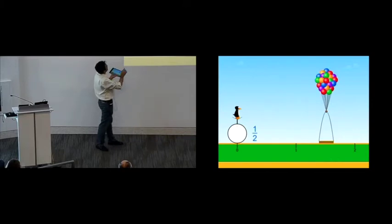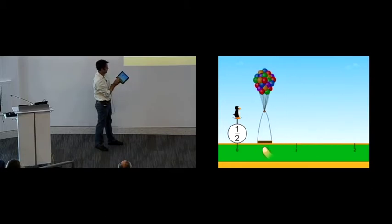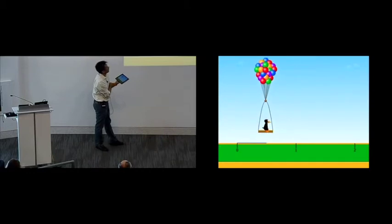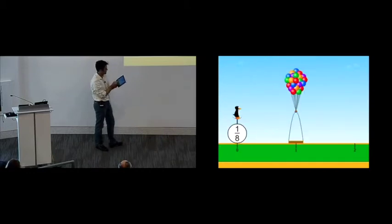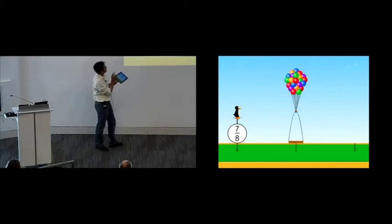So let's watch. 2 equal parts, pick 1. Okay, so that's what that means. And it might be too fast, so you want to see it again. 2 equal parts, pick 1. Okay, now I'm starting to understand. So this is going to break it up into 8 equal parts. I'm going to pick 1. So that's 1 small part. 8 equal parts, pick 1. And here's 8 equal parts, pick 7.